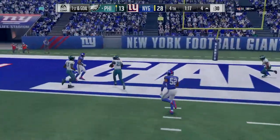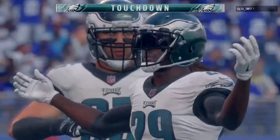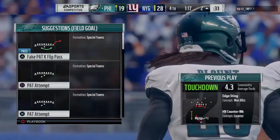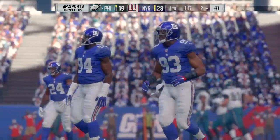They run the counter now on 1st down. And he's in for an Eagles touchdown. LeGarrette Blount taking it in from 4 yards out. And the Eagles get a score closer.